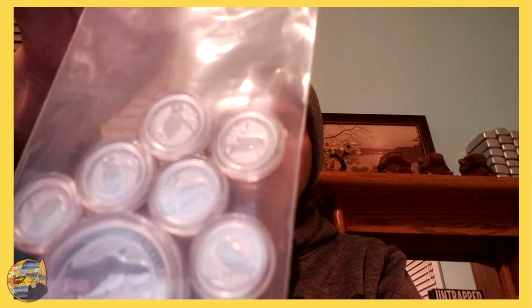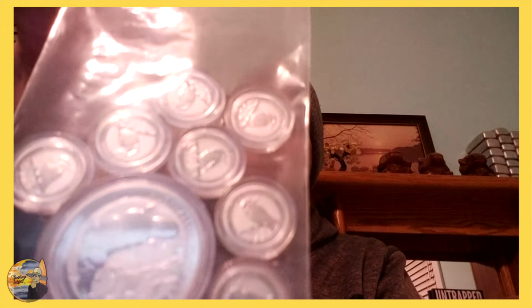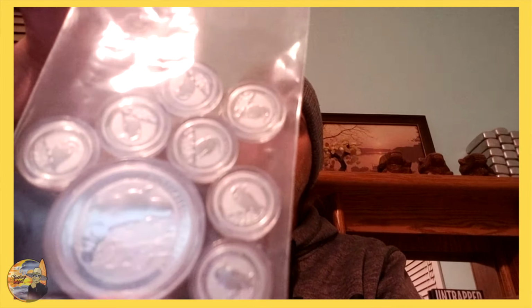You can usually find these at your local coin store. Maybe you get a good deal online and might be able to buy these for anywhere between, I would say, $135 to $145 per tenth ounce, depending on how the taxing in your state goes, and your shipping fees will obviously come into play.